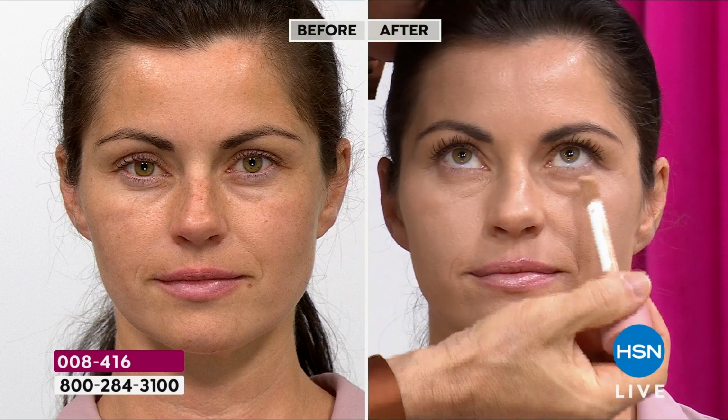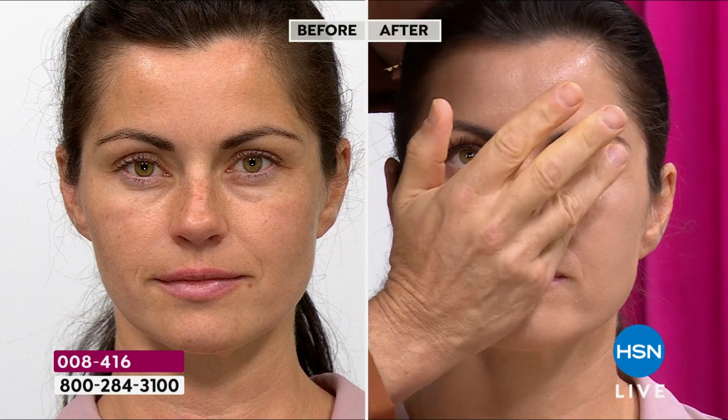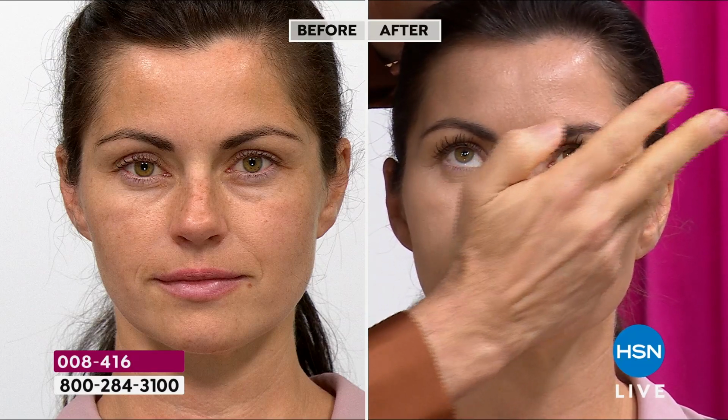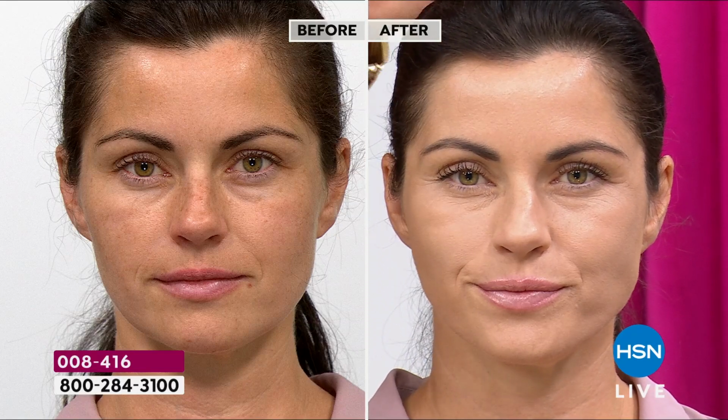I'll do the same. And again, in 28 days, your skin may look firmer. It has the hyaluronic acid, multiple molecular weights. It's got the shea butter. It's got the proprietary firming complex. It's just gorgeous.